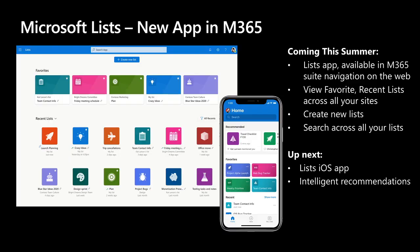It's important to note that there are two types of lists now. There are the lists you know and love today, which are lists that live inside SharePoint team sites, and they're shared from the get-go with the same set of people that are inside that team site. We're also introducing the ability to create personal lists. So you can create a list that only you can access until you're ready to share it with your team. This page shows you a mix of your shared lists inside of team sites and the personal lists that you've created and optionally shared with other people.